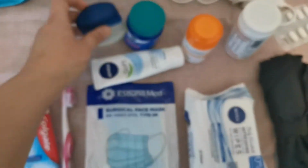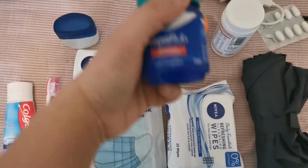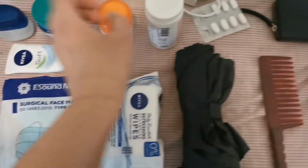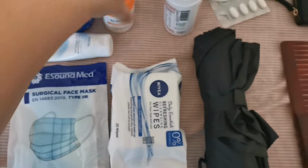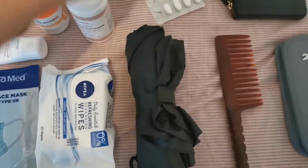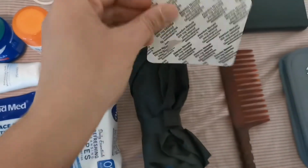Then I have this Vaseline. This is the cold cream, the moisturizing cream from Nivea. And this is Vicks, because if I feel cold or sometimes have a stuffy nose, I can use this one. Then we have my vitamin D because it's very important, and then I have some multivitamins which I need to carry. I can buy it, but it's very expensive, so I will use what I have at home. Then I have this paracetamol in case I fall sick.